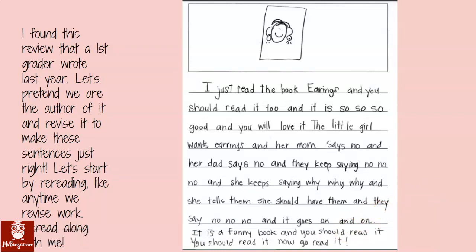Oh boy, I didn't even get to take a breath once. There's a lot of things to fix, and there's a lot of things that are really great here. Let's edit and revise some of the things that this author wrote. I just read the book Earrings, and you should read it too. There should be a period here. We don't use the word and more than once in a sentence, otherwise that's called a run-on sentence. You need to give your reader a chance to stop and take a breath. We could do that with punctuation.